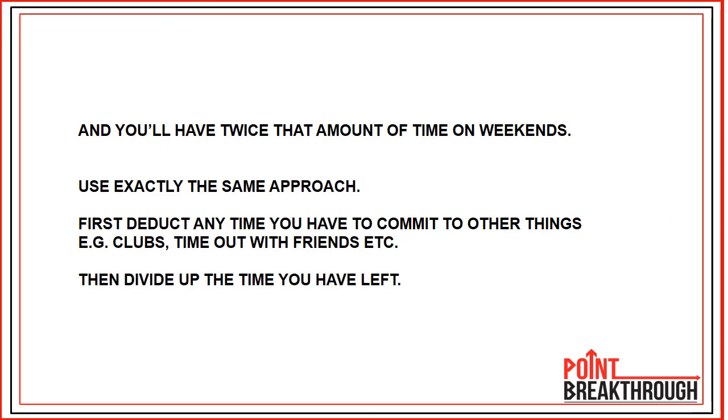Now, on weekends, you'll probably have about twice the amount of time that we've suggested for weekdays. So when you time block your time for weekends, you need to use exactly the same approach. You need to deduct any time you have to commit to other things, clubs, etc., or time out with friends. That's really important. Have a laugh, have some fun, and then divide up the time you have left over a Saturday and a Sunday and decide what you're going to do, when you're going to do it.